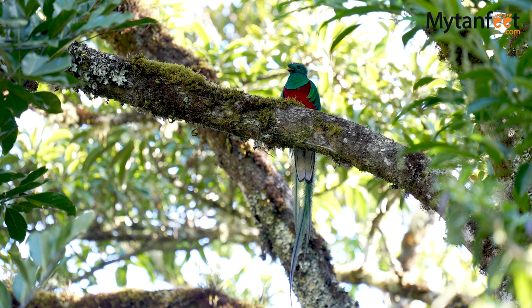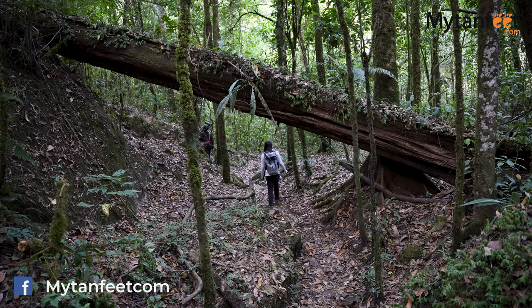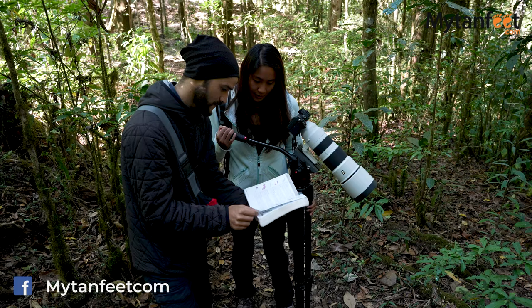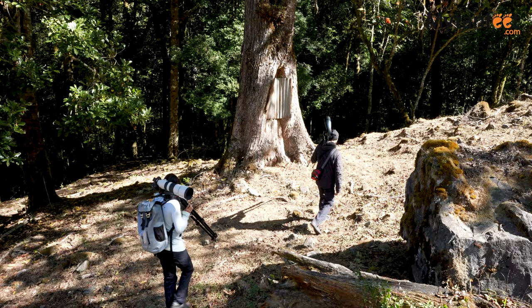Although the resplendent quetzal is without a doubt the most prized bird to see, there are plenty of other birds such as woodpeckers, hummingbirds, and tanagers. Dota is not just for bird watchers. It's also an incredible place for nature and hiking, and anyone who loves fresh mountain air and lush mossy trails.